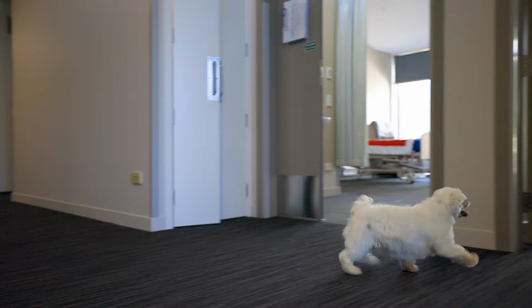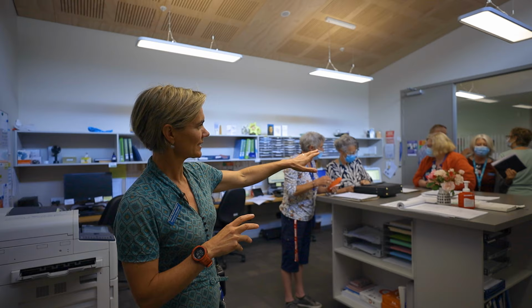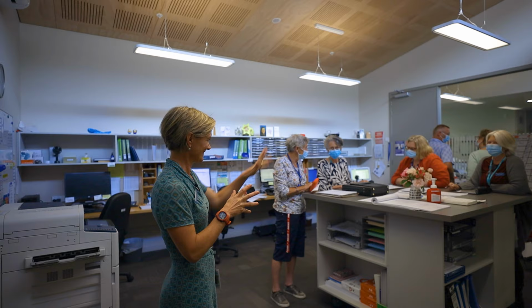This is the hub of the unit. This is the nurse's station, where the whole team comes together. So we have nurses and social worker, pastoral care and volunteers. Hello everyone. Hi. Hello.